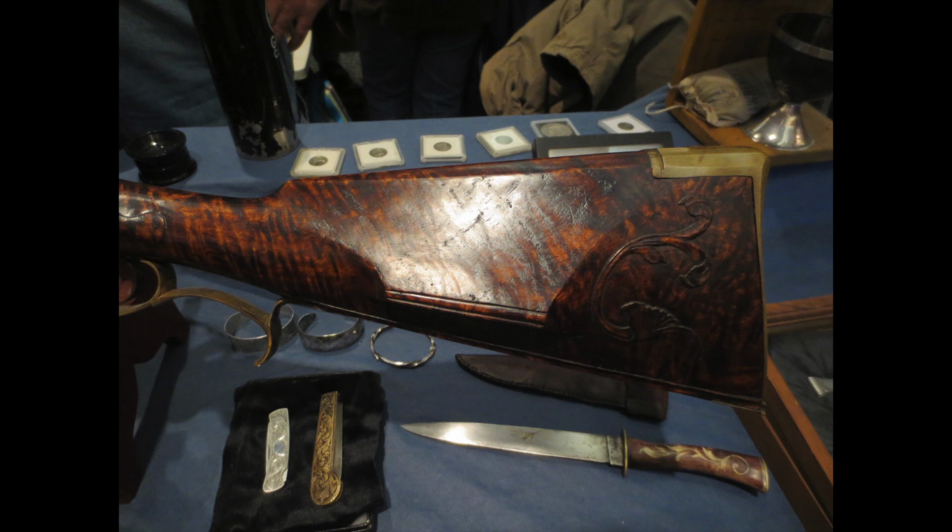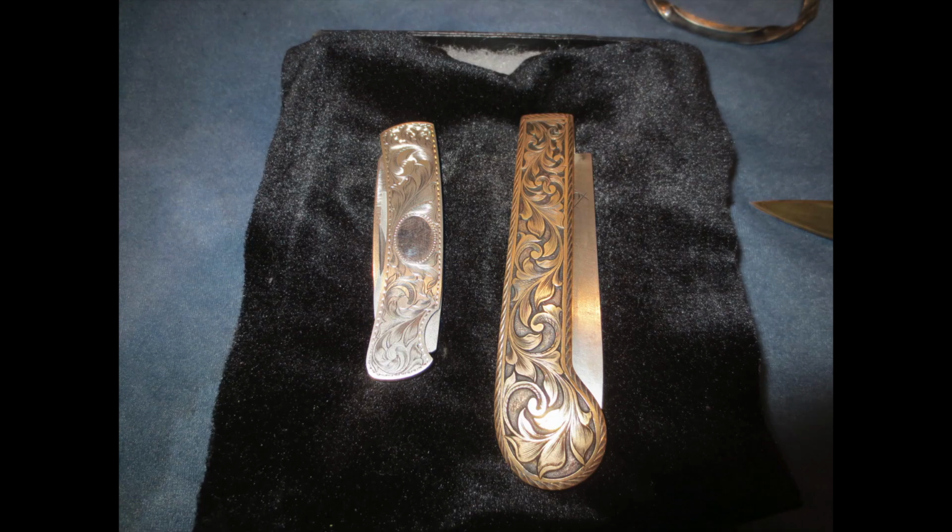Mark is a master of the hand scrape finish, and you almost have to hold this gun to even believe it. It's great. But besides being a gun maker, Mark is kind of a jack of all trades. He can make horns, and he is one of the best engravers I know. And you can see this folding knife is beautiful. He does some phenomenal work, and I'm going to show you kind of a special piece in a minute. It's well worth looking at.